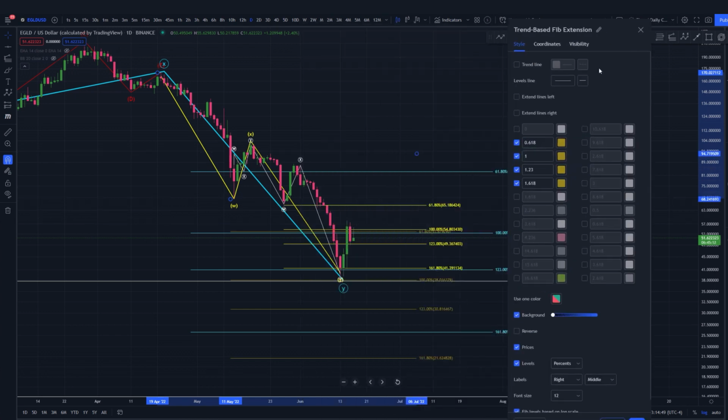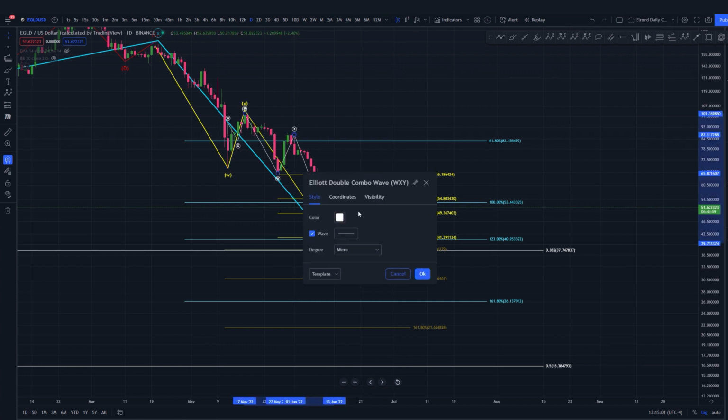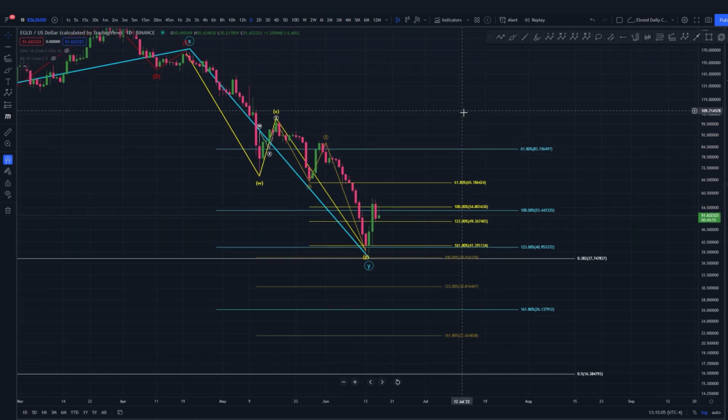I don't think we need the 61.8 at all. 123, okay, we can keep 123, but we reach perfectly the 100 of this pattern. Gonna use gold here. This way we can recognize. But now look at that.